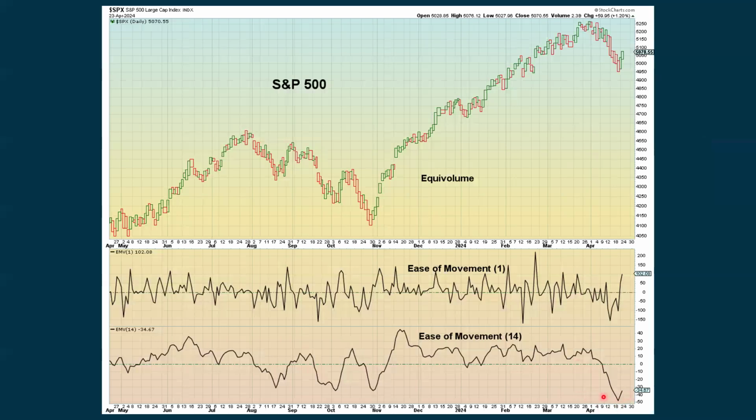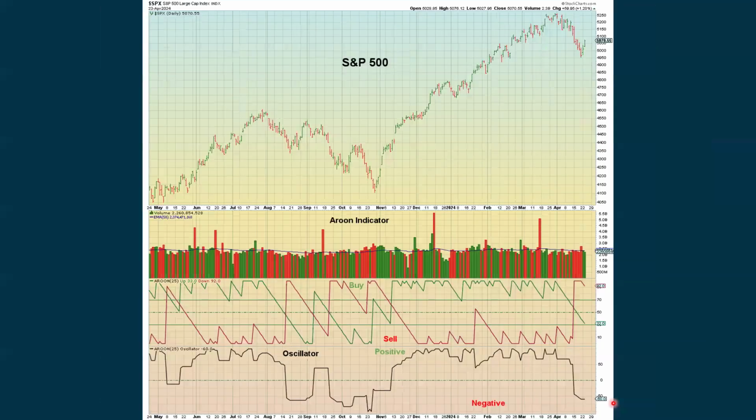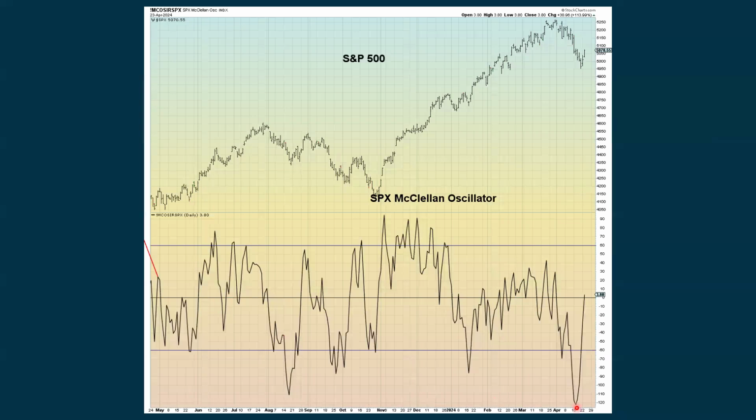And we're bouncing up a little bit with the ease of movement after getting an extreme negative territory here. And we're flattening out, but still negative with the Aroon indicator. The red line is on top, and it's coming down, but the green line, the red line are sellers. The green line, that's buyers. The difference between the two is what the oscillator comes up with, and we're below 0, but we're starting to flatten out. This is actually quite positive in the short to intermediate term.